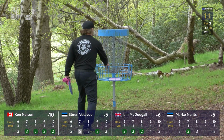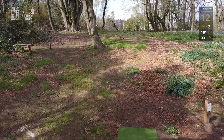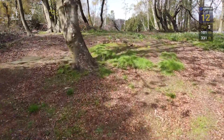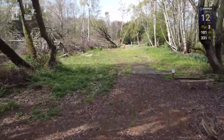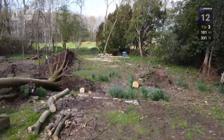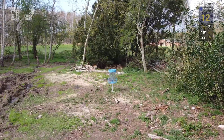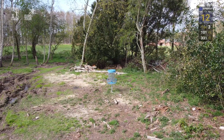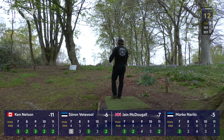Ken, turn it on. This is his 5th birdie in a row. Tap in for our leader. On to hole 12, 101 meters, 331 feet. You've got to throw it up over a knoll. None of these trees on the left-hand side are there anymore. You throw it up over a knoll, over some logs into a clearing, and over to a basket on the left-hand side. Should be a routine 3 for these guys in conditions that aren't windy.